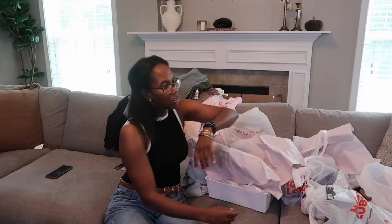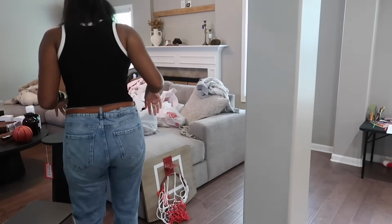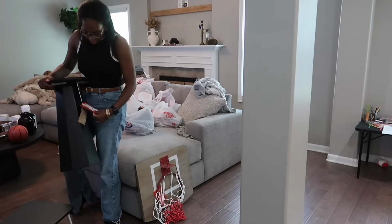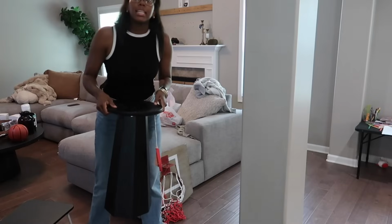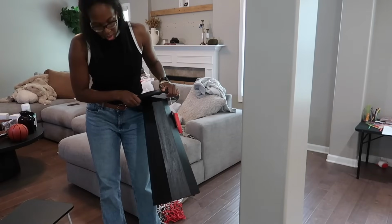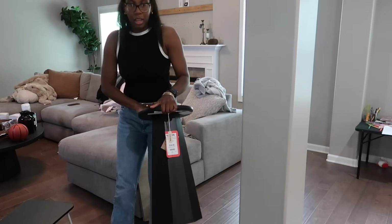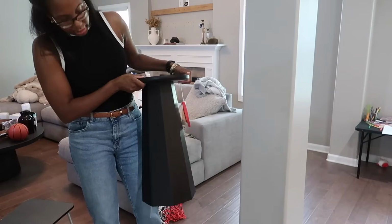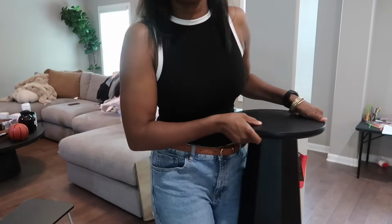That's it, y'all. Everything else is Christmas. No, I wasn't done. Okay, so I got this from TJ Maxx for $40. I needed a plant stand. So, yeah. But it was $40. It's nice. And I'll just put it by the entryway.